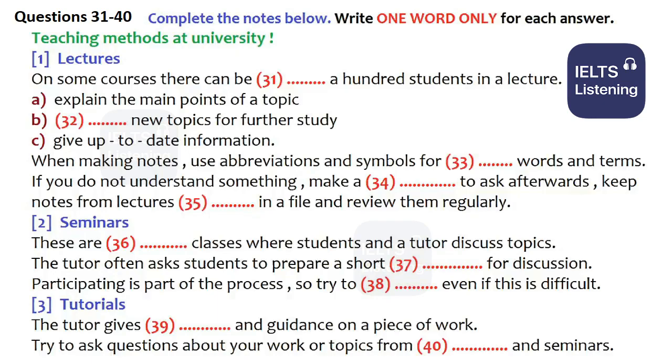Participating actively in seminars is an important part of the learning process, so try to contribute, even if it seems difficult at first. It is best to do some reading before each seminar, so that you are familiar with the topic and can follow and contribute to the discussion. It may help you to make notes before the seminar of any points you would like to make. If you're having difficulty in seminars, discuss this with your tutor.